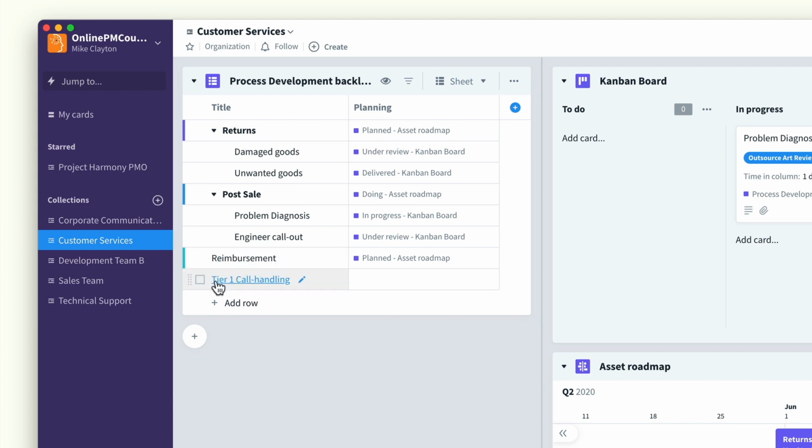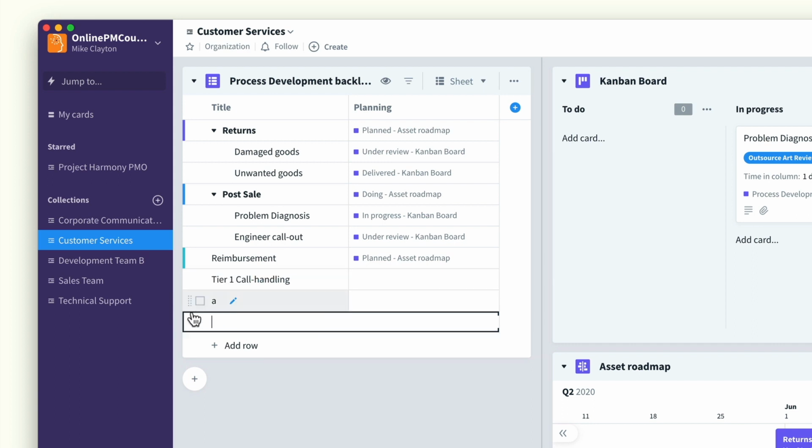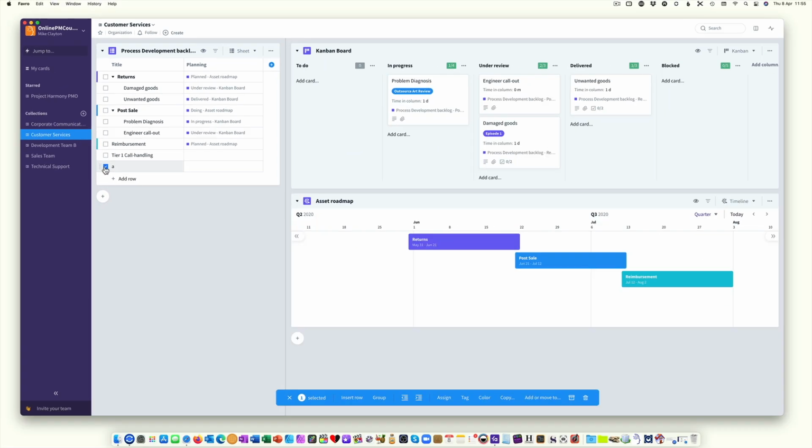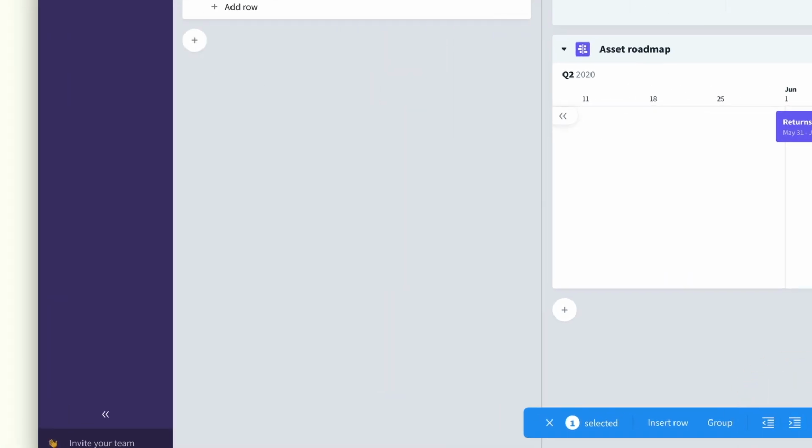So if you want another task within tier 1, let's call it task A, and we want to make it part of tier 1, all we need to do is click on a button there and use the indent function to move it in, and immediately we can create summaries and indented tasks.